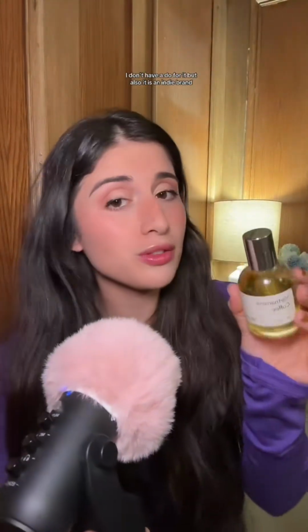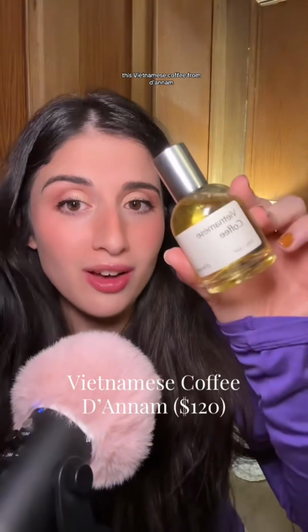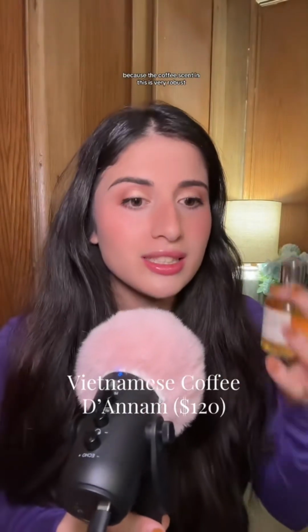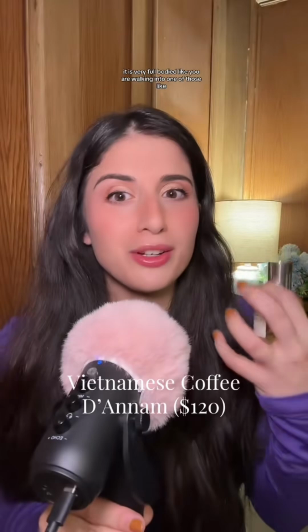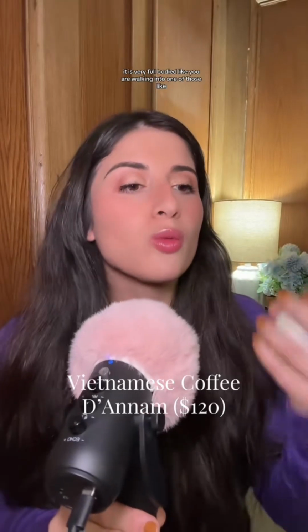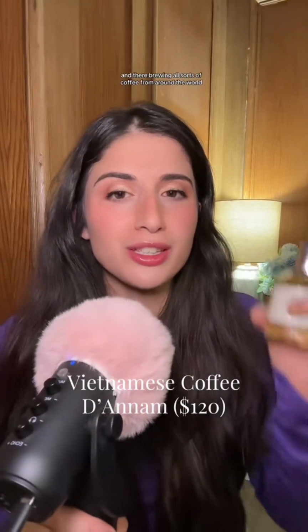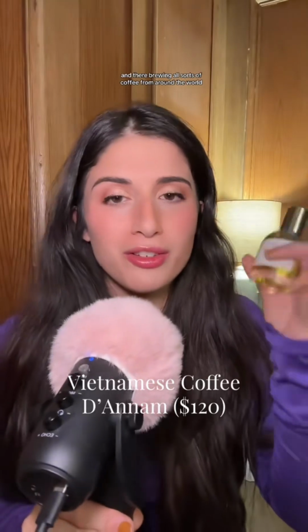This one is also for the girls who have a little more coin in the bank. I don't have a dupe for it, but also it is an indie brand, so I do encourage supporting indie brands whenever possible. This is Vietnamese Coffee from Danam. This is for the darker coffee lovers because the coffee scent in this is very robust. It is very full-bodied, like you are walking into one of those artisanal barista cafes, and they're brewing all sorts of coffee from around the world.